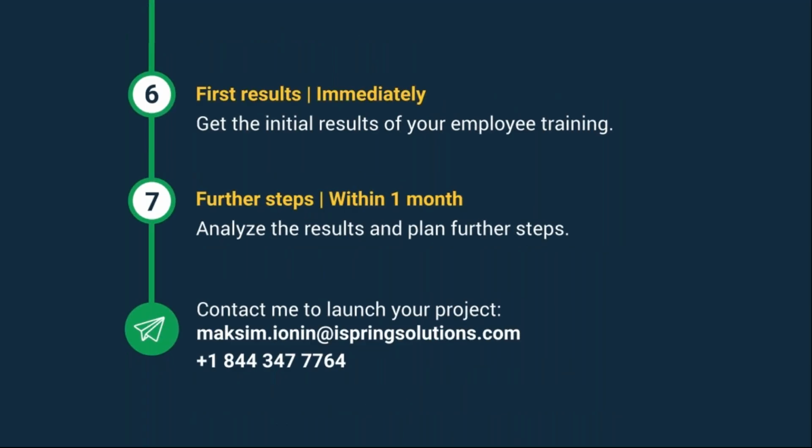Step 6 will be the first results, and I'm certain that you will get them immediately, because even during the trial version, you will have access to reports, you will see how the solution works, and it will be really easy to analyze how that fits your organization's needs.